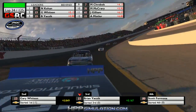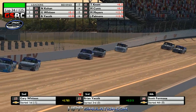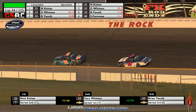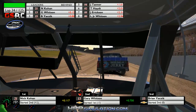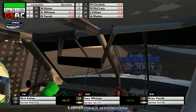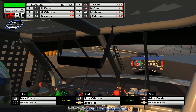Meanwhile, though, will Nick Cohan win this race? Gary Whitson has closed right back on his rear bumper. Man, Gary Whitson's driving hard, man. I'm telling you, he got up to that back bumper of the 21 just a little bit, and he's just as fast as Cohan. He gets a nice run off turn number 4 just like that, using that draft on the front stretch just a little bit. As they head down to turn 1, man, Gary's really keeping tabs with Cohan, and that is a great thing. That's what Gary needs to do, too.